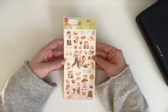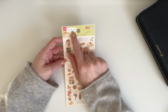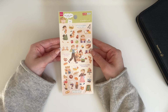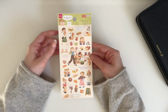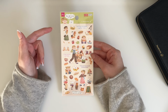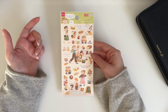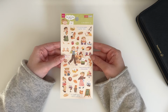I picked up one singular sticker sheet. This is from the Toi Moi art style. They've done a few series of these before, and this was a new one to me. Though I do notice that they don't restock old styles, so if you see any that you like, definitely think about maybe getting one or two if you know you're going to want another one.